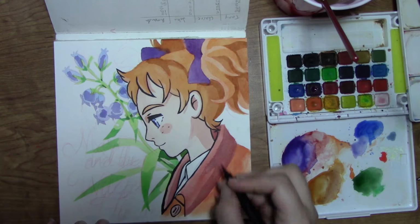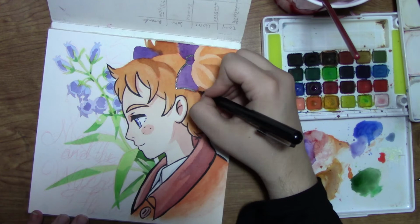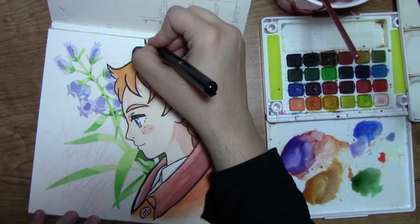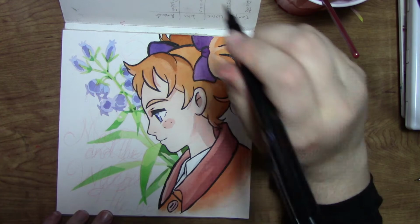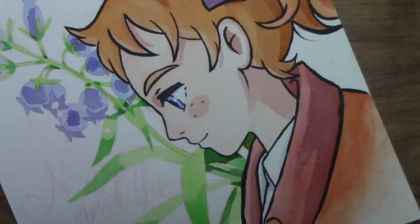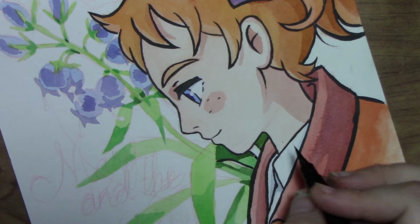Inking is so relaxing for me. I think the only issue I had at this point was my hands were getting sweaty, or maybe just the brush pen was too slick, because I had to keep readjusting it in my hands because it would keep sliding forward. Super annoying, but I dealt with it.